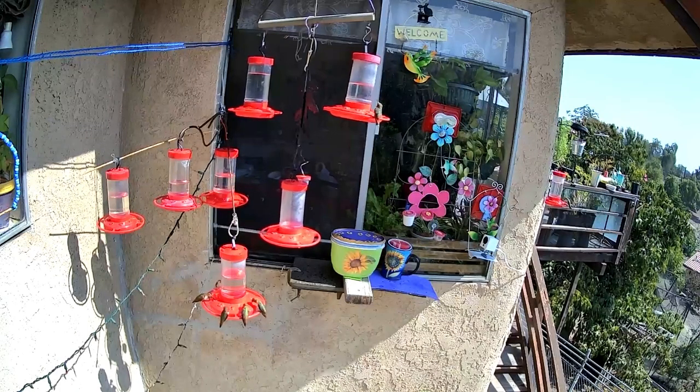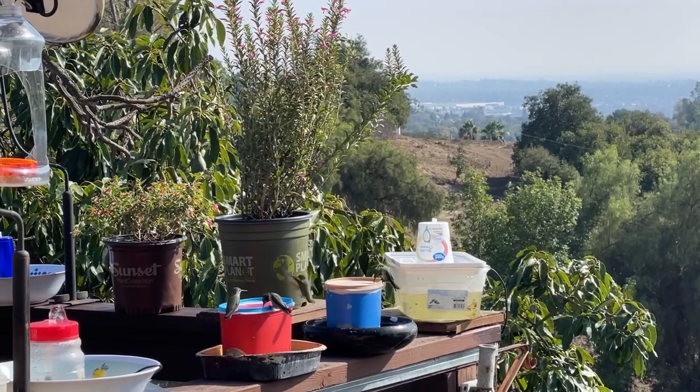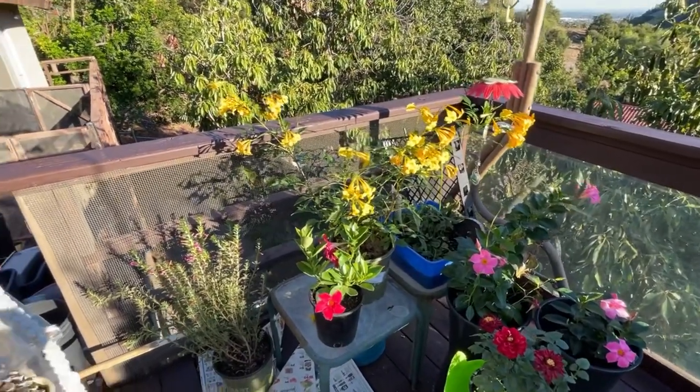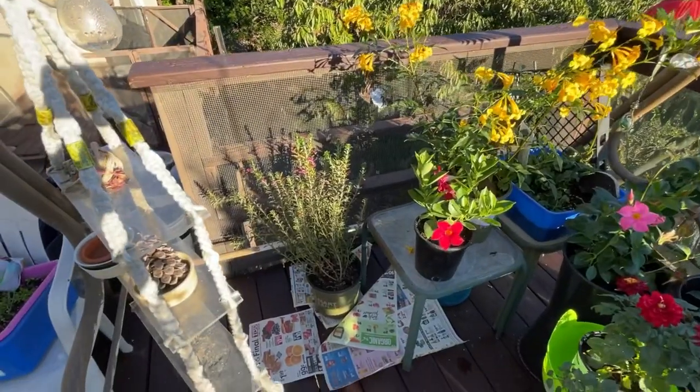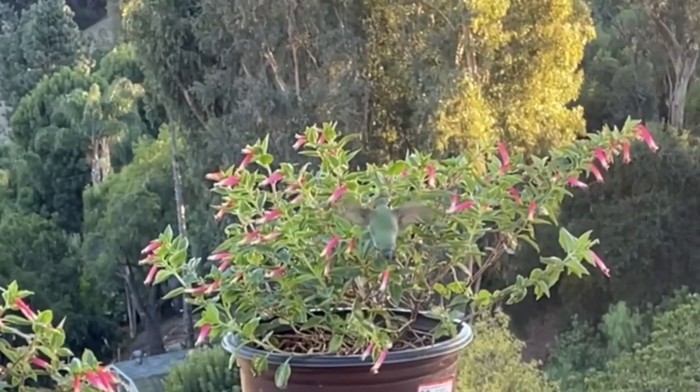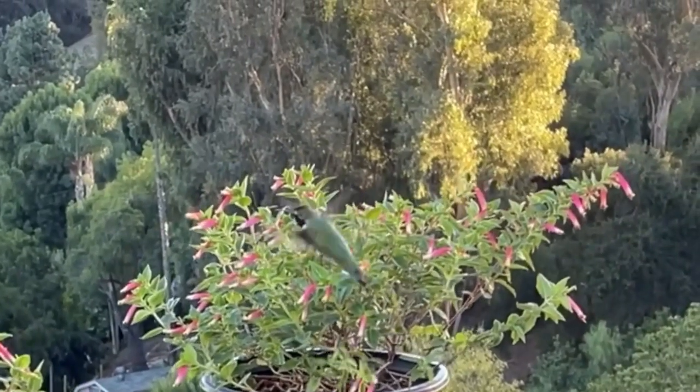And you can do it on a balcony. You can do it on a terrace. You can do it anywhere because you can bring in some plants in flower pots. They don't have to be really big, but you want something that looks kind of like a tree so they can land in it, have branches where they can sit there and look around.